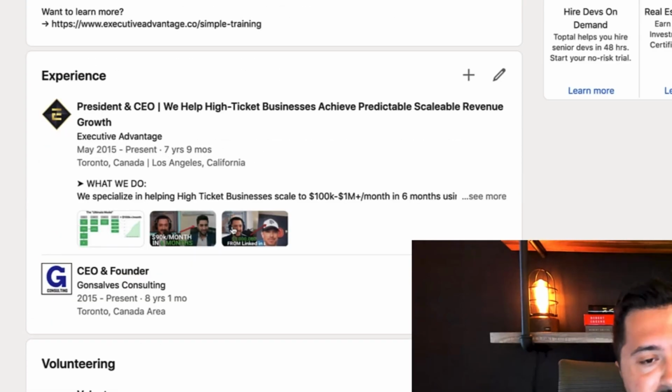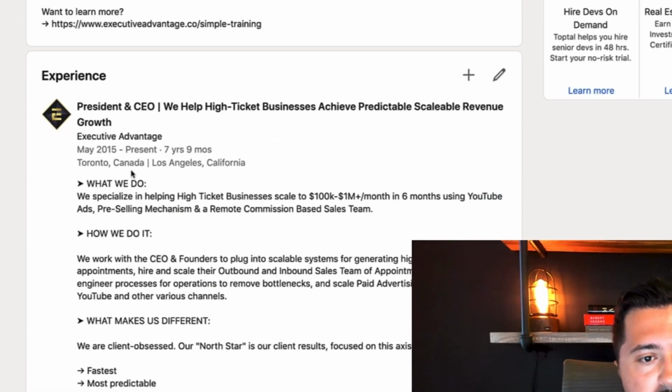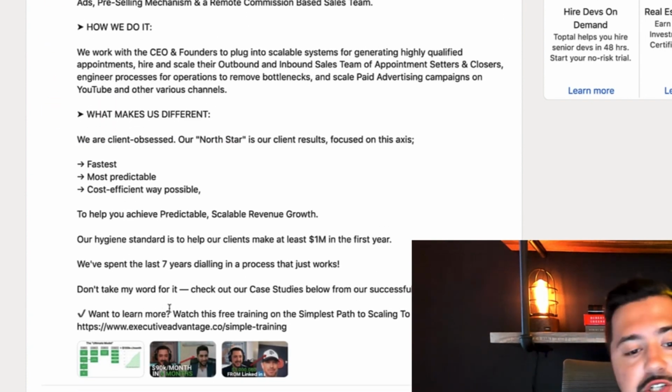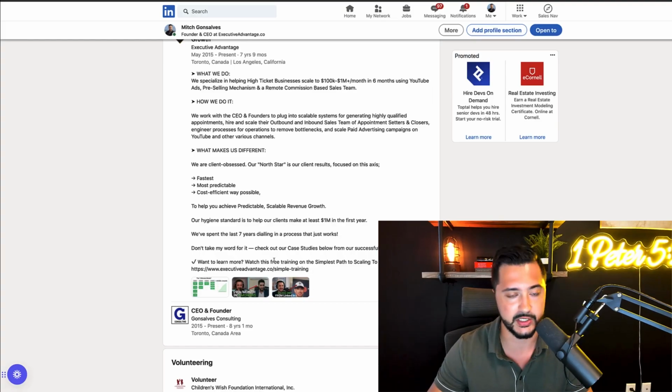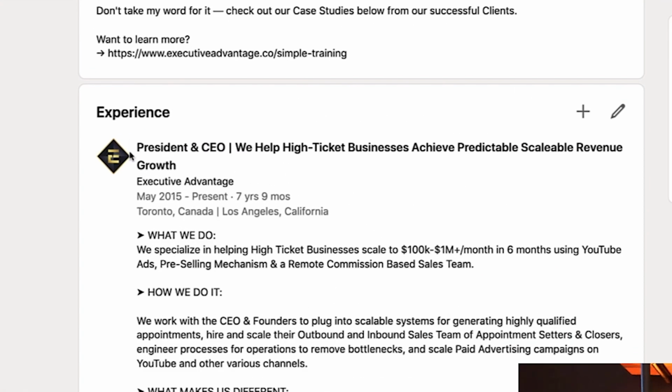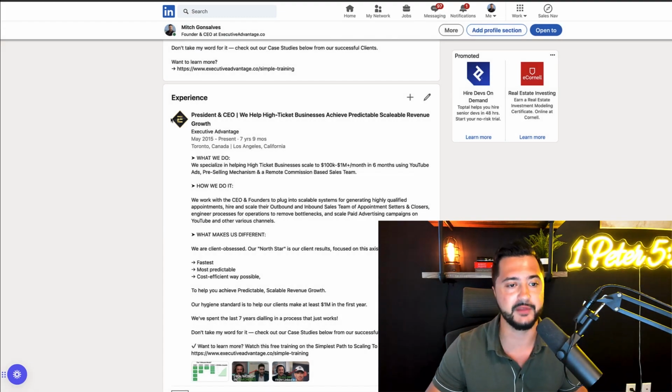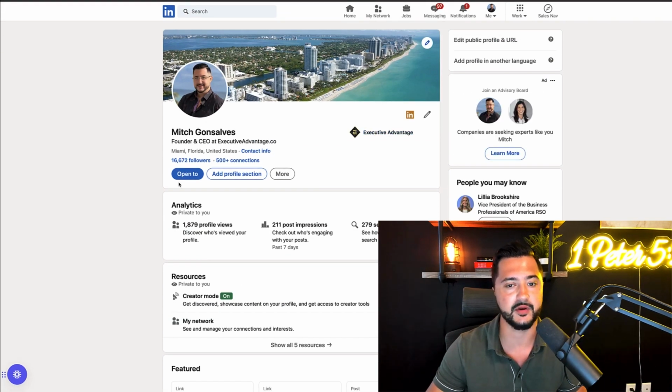Then what you want to do in the Experience section is explain what you do, how you do it, what makes you different, and then give them a call to action, again driving them to your funnel. And then you can also link case studies in here as well. And you want to have your company page linked here as well. And if you don't have a company page, you can go to Work, go to Create a Company Page, and add a company page, and you want to have the logo here. So you have the logo and name of your company, so when someone comes to your profile, it looks professional. So that's what I'd recommend on the profile front.